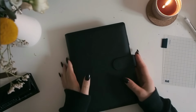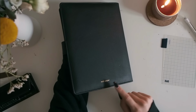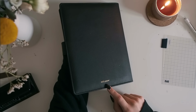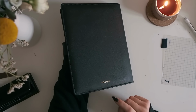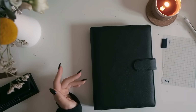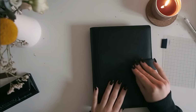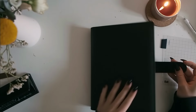Okay, so first of all, the cover is a cover from Mull Paper. I don't know if I'm pronouncing this correctly. I got it from their Etsy shop. I'll also leave that linked below. I really liked it just because it kind of had everything that I wanted. It was a black cover. It's got a magnetic closure. Would have been fine with a button as well, but the magnet is very handy.